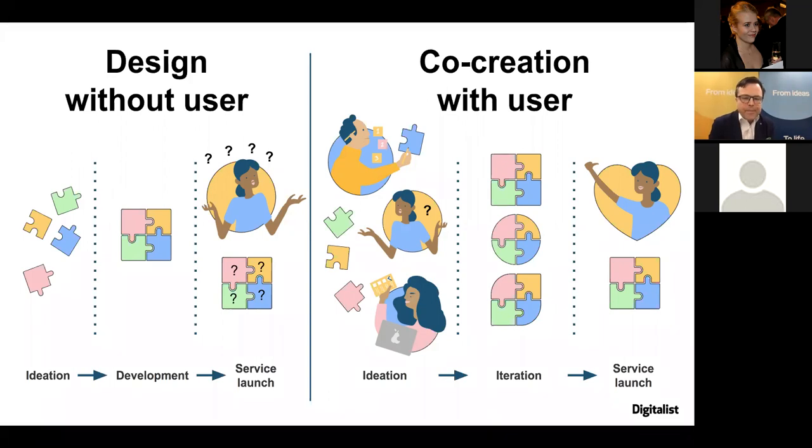Now, let's look at how this is actually done across businesses. How do we bring users on board for the co-creation for the service development process?